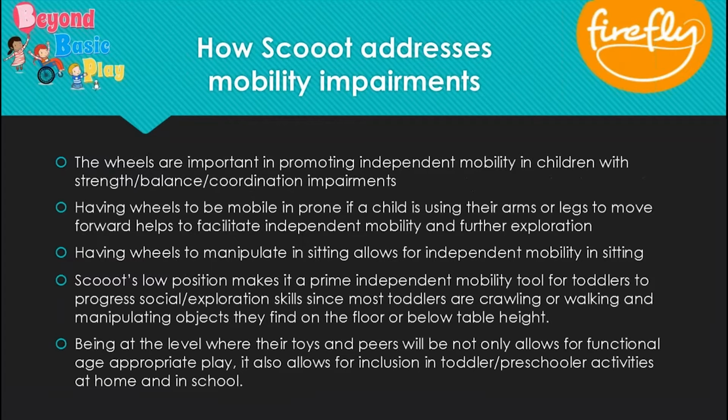How does the Scooot address mobility impairments? The wheels are important in promoting independent mobility in children with strength, balance, and coordination impairments. Having wheels to be mobile and prone, which is the tummy position, if a child is using their arms or legs to move forward, helps to facilitate independent mobility and further exploration. Having wheels to manipulate in sitting allows for independent mobility in sitting.